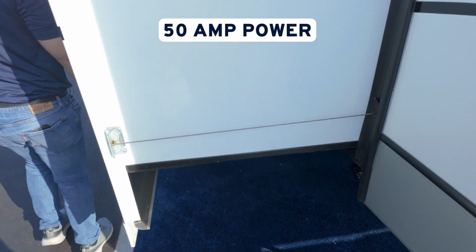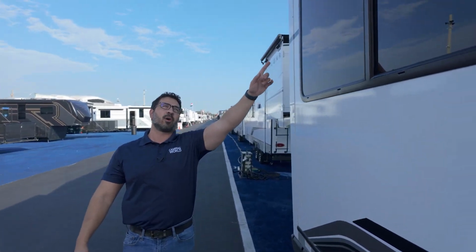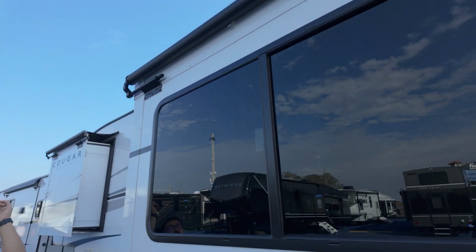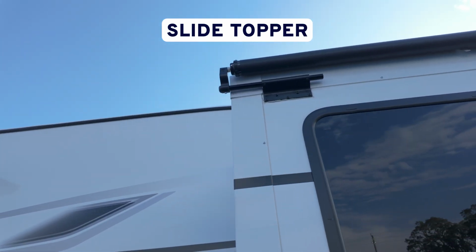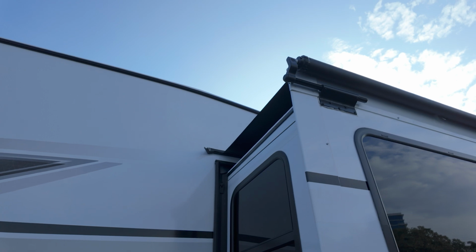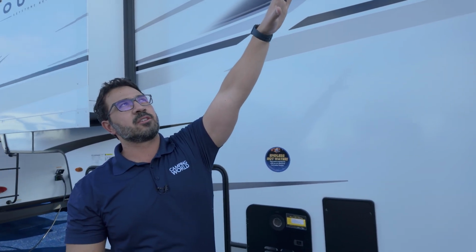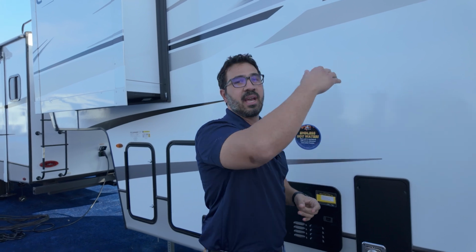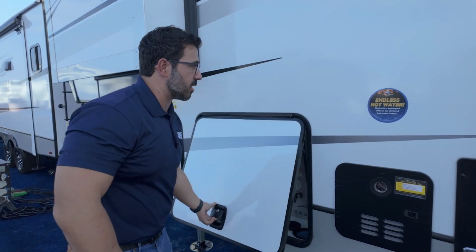And as we make our way all the way up front, a couple other things I want to point out. One of them is going to be right up on the slide itself. You'll see that this one has a slide topper. So that way, any sticks, pine cones, anything else that are going to fall, rather than getting up on top of your slide, and then when you put your slide in, it messes up your seal, instead, it'll just kind of sit on top of that topper. When you put the slide in, that will all fall off. So it just makes life a little bit easier, less getting up on your roof.